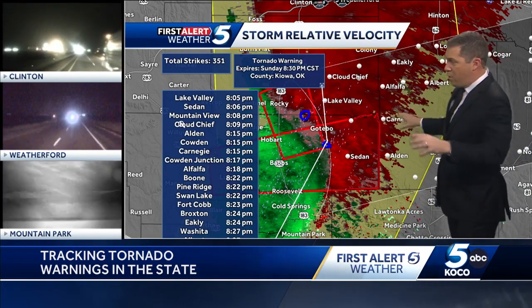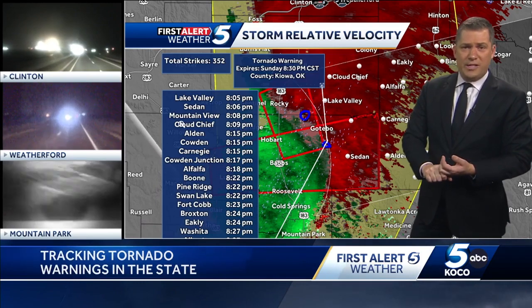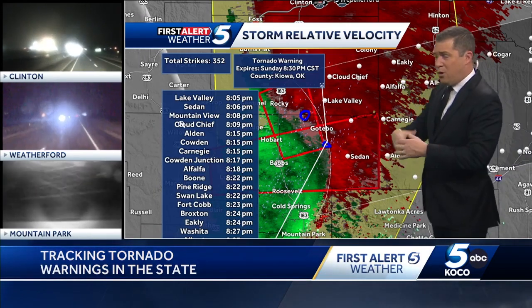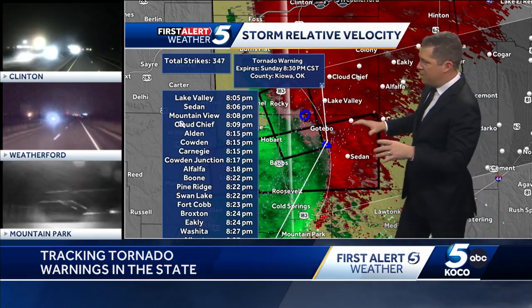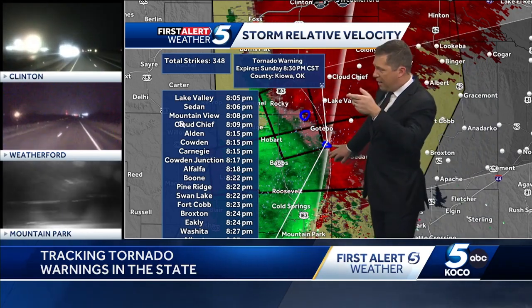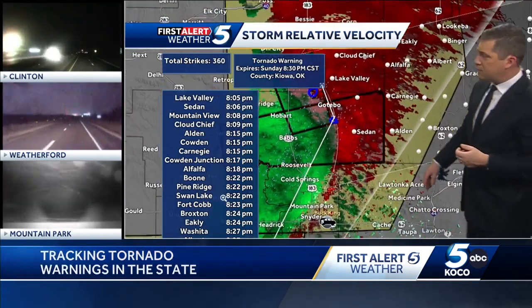So we have tornado warnings in the state right now. We have severe thunderstorm warnings that have language within them that are just incredible. Winds, movement, 90 miles per hour. That's incredibly fast. Let's check back in with Buck. Buck is going to be on this storm south of Gotebo. Buck, what do you see?